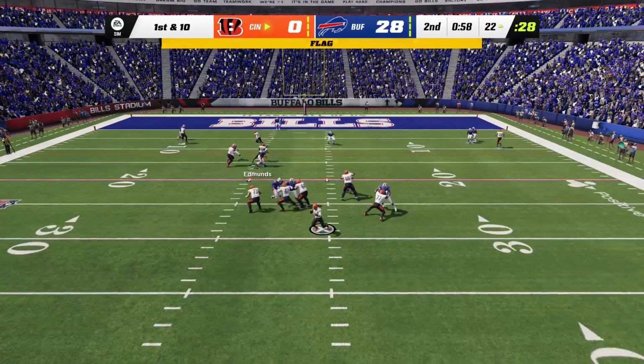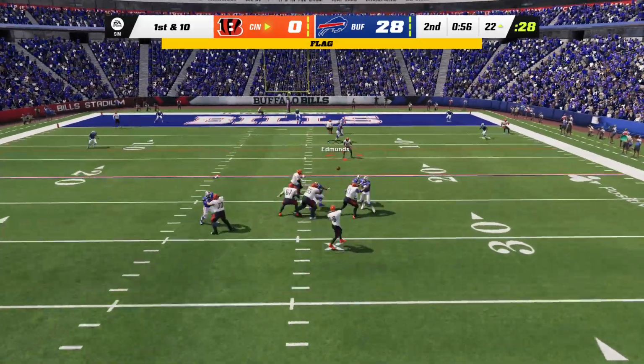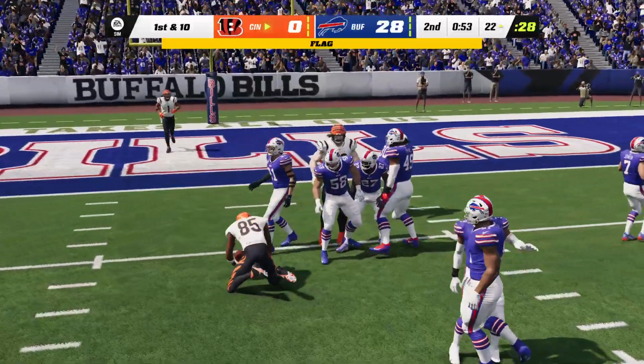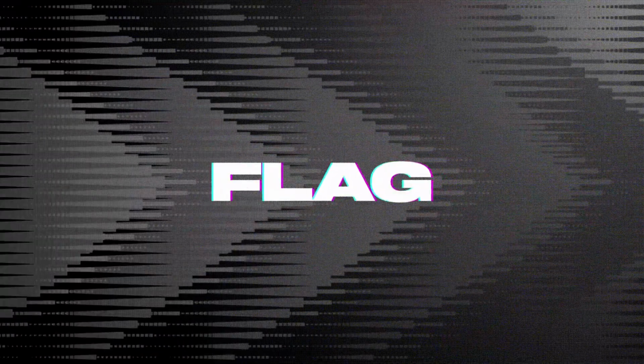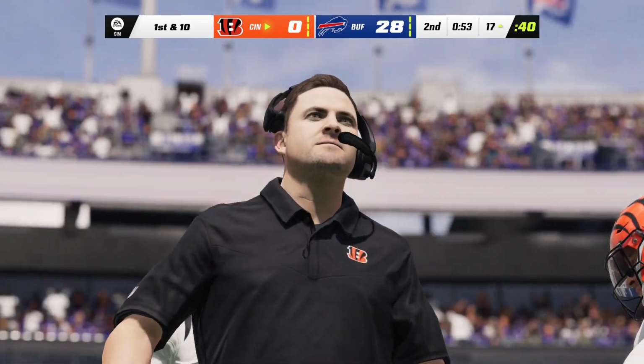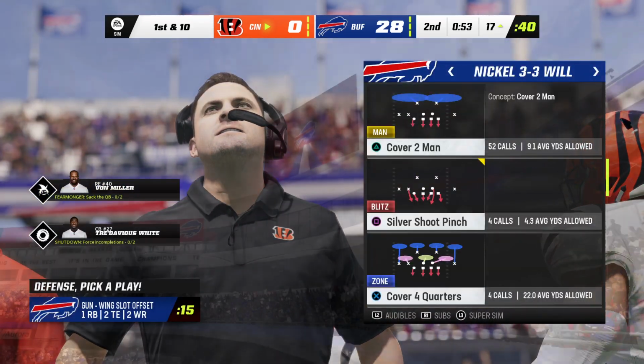Throwing again, it's Burrow. That's taken in by Higgins. And brought down, but not before they get it inside the 10 to the 7. So they'll accept that penalty, and that'll, of course, move the football up the field.